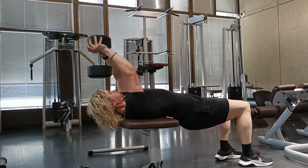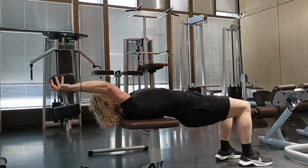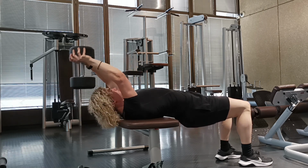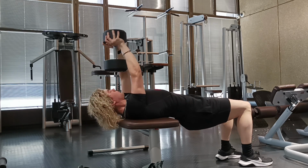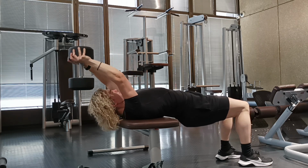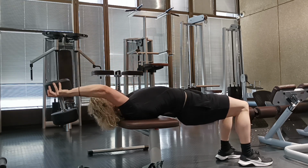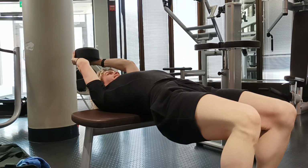So if we talk about the session itself, I was doing some pullovers. I started doing these maybe a month or a few ago after watching Natural Hypertrophy on how to do these to widen the lats and the rib cage region. I have gotten stronger on these. I'm doing 30 kilograms for 3 sets of 12 right now. These feel pretty good. I've gotten the form down fairly well.